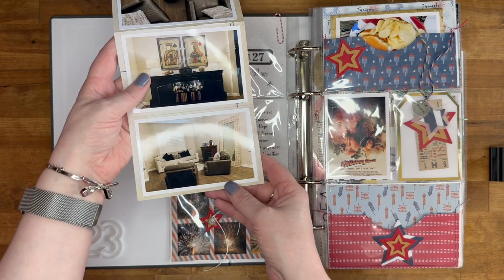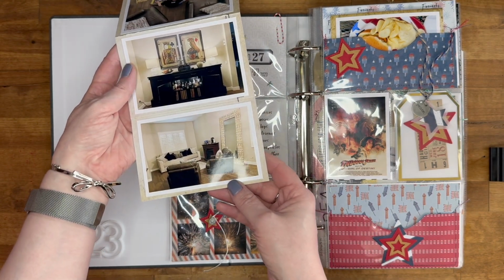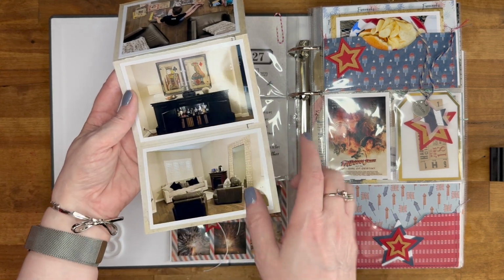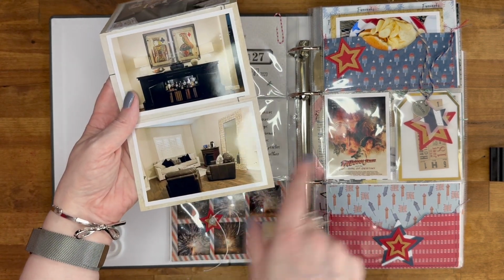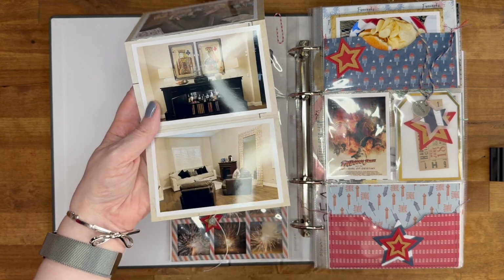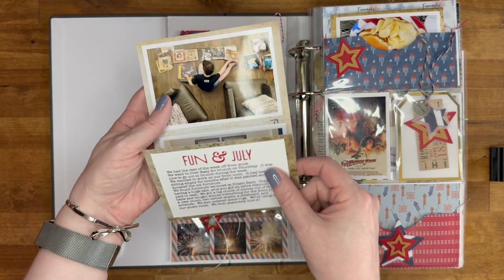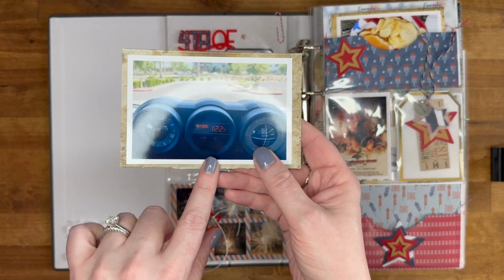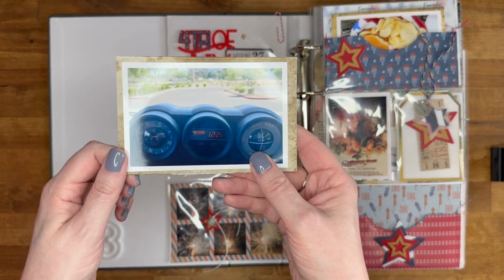I'm sorry, I know there's a lot of glare on it. We redid our furniture in the front room. So we bought this big cabinet and some paintings and new furniture and decor. Not a lot of decor yet, but we have since purchased decor. And then on the back, you can see it was 122 degrees in my car.